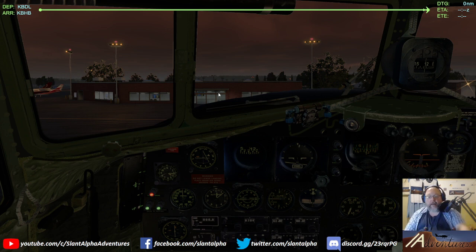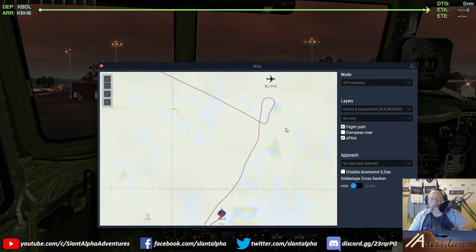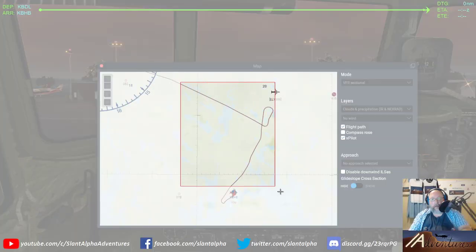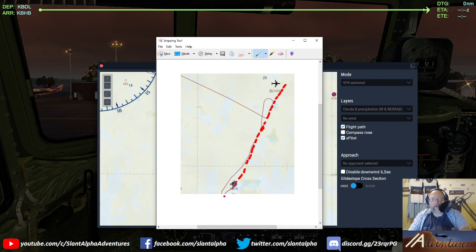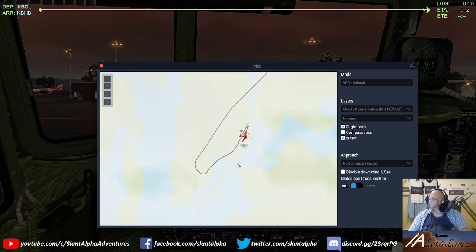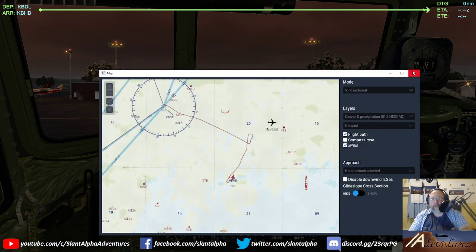I would gander that the execution of that approach accounted for some of that. Yeah, it didn't look too bad. So if you assume that the localizer line went there, right? Not too bad. Again, we know that the turn from base to final was cut short. That's not ideal. But we got it sorted out. Yeah, so it wasn't perfect execution, but good enough to pass the rating, which is good.